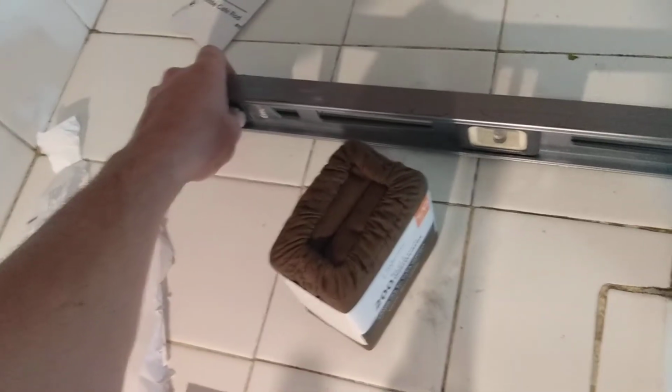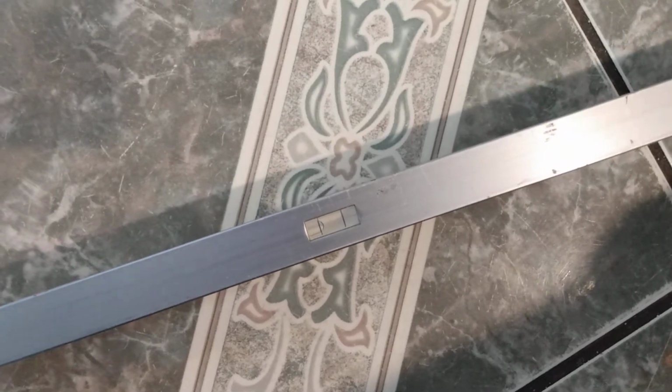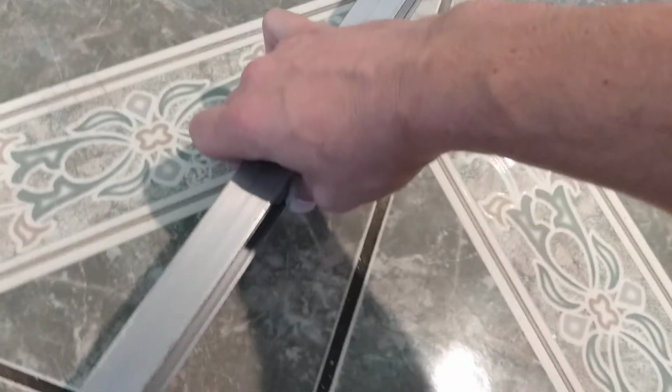How level is our countertop? It's actually not too bad. That's probably less than a quarter of an inch over 2 feet. But it definitely slopes. Yeah, something like over here. Let's see. Oh wow, yeah, that's a good... You can't really tell, but that's a good 3/4, maybe an inch.